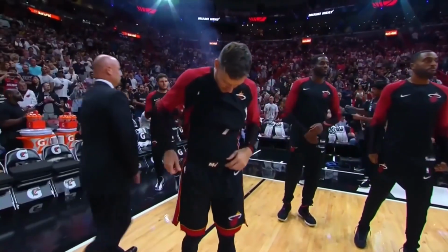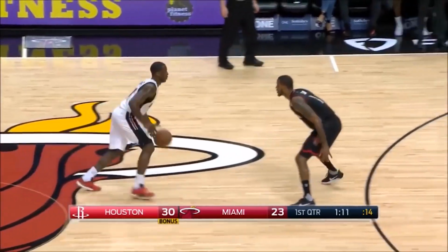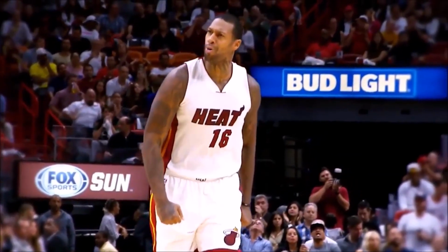Miami's logo is the perfect example of how a simple design can really shine. The basketball on fire flying through the hoop is badass, and the extra flame on the tee really hammers this one home as a solid logo.